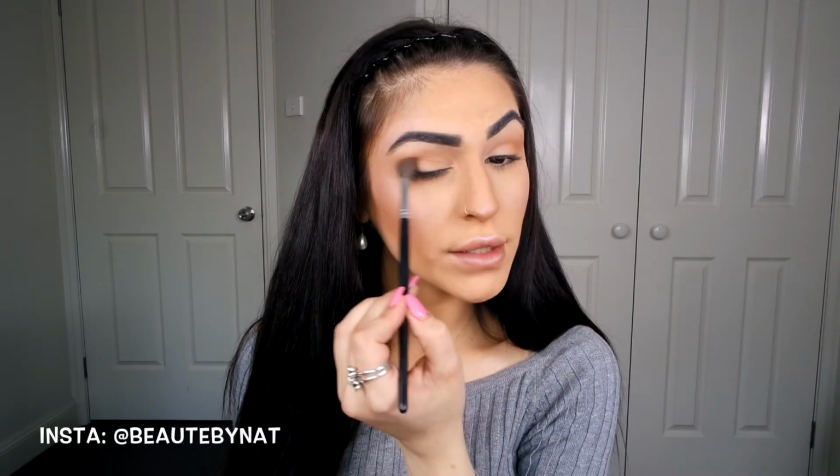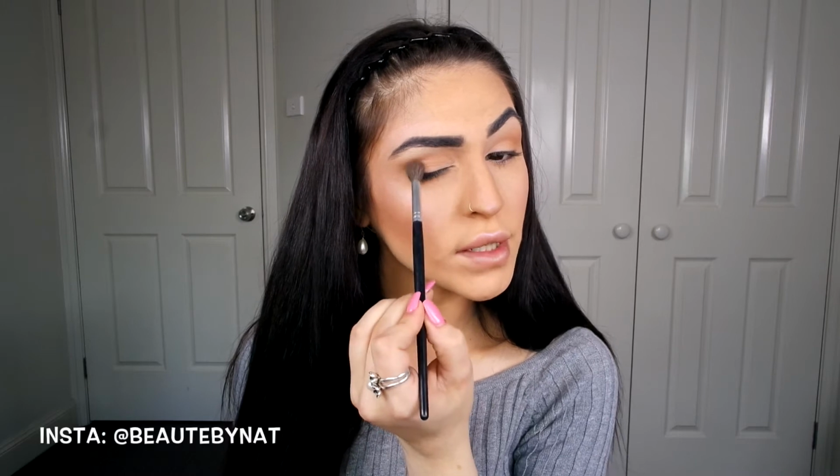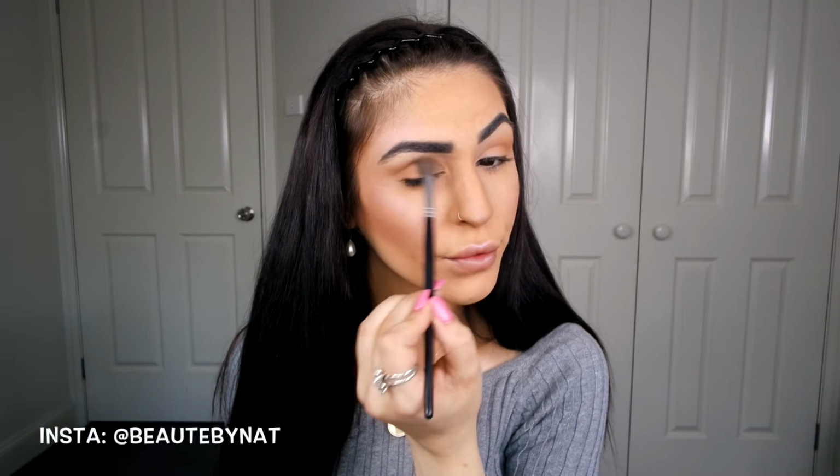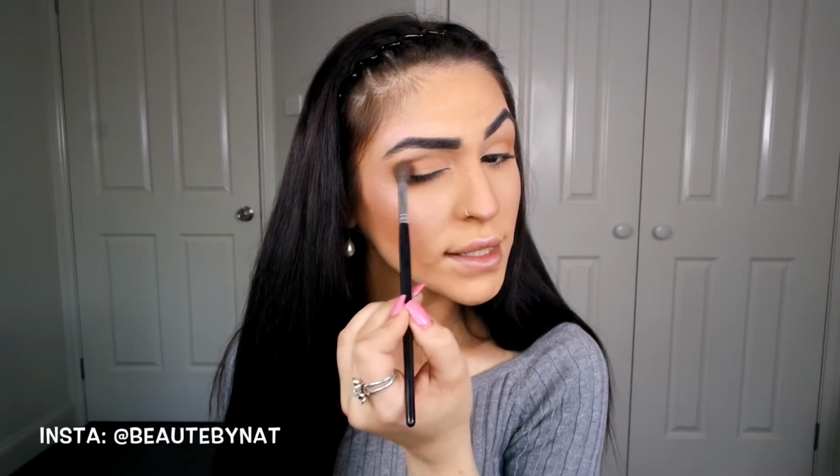So for the outer corner, to start off with, I'll be using the shade on the second row. That's the second last shade there. And with this shade, I'll be placing that in the outer V using circular motions inwards or outward. Inwards would work better, and coming halfway through on my eyelid. Main focus of this is to stay subtle but create dimension.